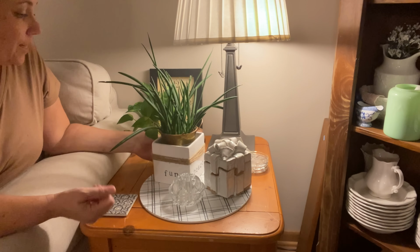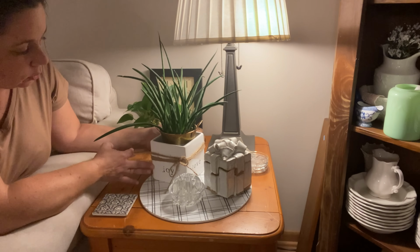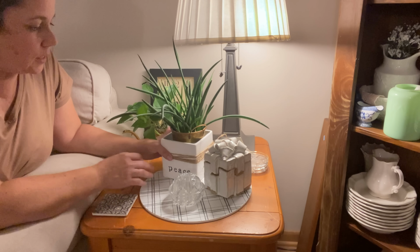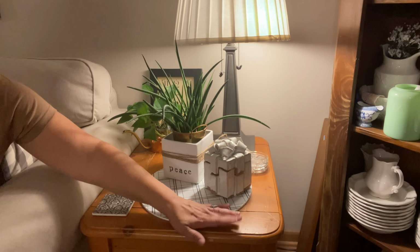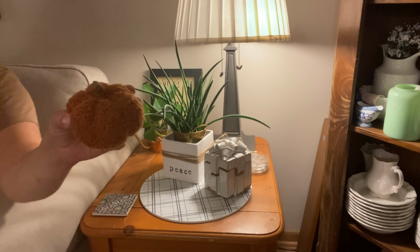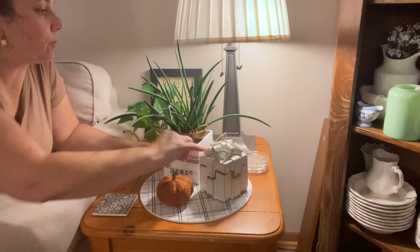Over here on the side table, let's see, what works for fall? Peace, joy. I mean, those are kind of Christmassy, but I'm gonna go with peace. And then I think I'm going to switch this out for a pumpkin, and that's all I'm going to do over here. This isn't too dusty. I dusted it a few days ago, so that's good. I think I got this, I don't really remember, Target? Last year, maybe. And this my daughter made for me.